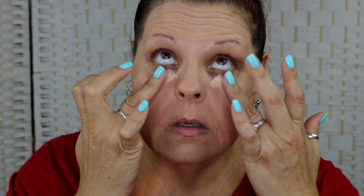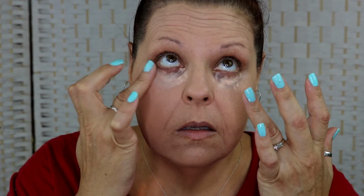Comes in this little tube, so I'm really not sure how much to use. I'm going to put a little bit on my vanity. It's just going to spew. Alright. I see how you are. Super light. I'm just going to bounce it between my 2 ring fingers and just tap it on, and we'll see from there. It's very liquidy. I don't know about it.